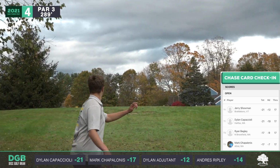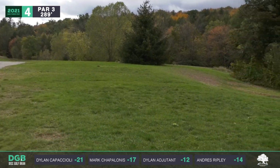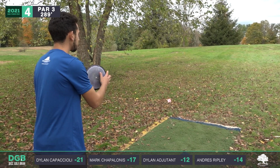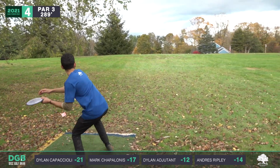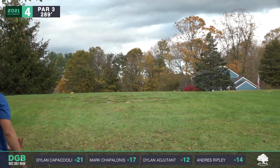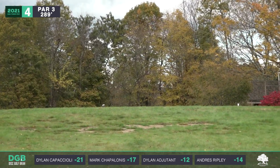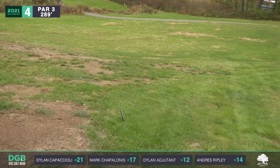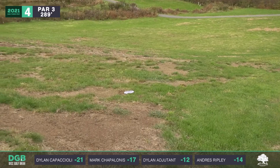Wow. Dylan, big shot out of him. Got to play it smart. Yep, pressure. A little short, left a lot longer than he wanted there, unfortunately. Yeah, I think he was thinking about trying to just be too cute on it instead of just throwing his committed shot. This is a beautiful shot here out of Andres. Okay, checks up. Yep.